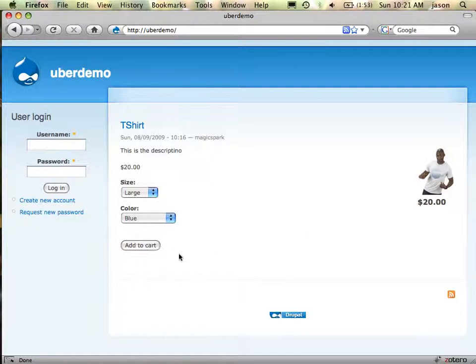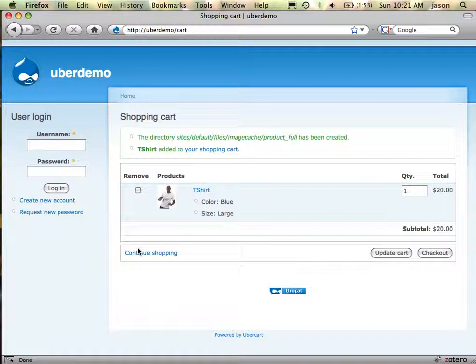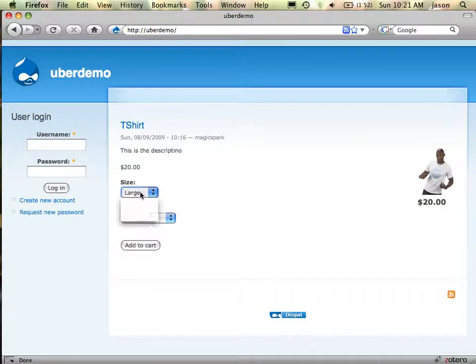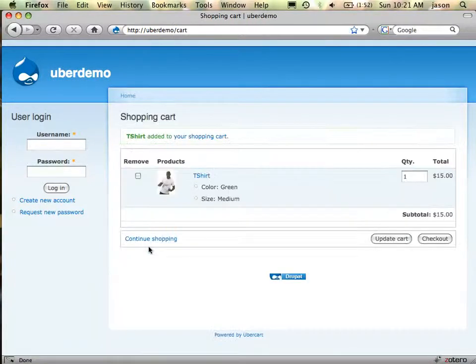All right, so right now I'm an anonymous user. I'm going to click Add to Cart. Let's try that green thing to see if that works. So let's do a medium and let's do green minus $5, $15. Okay? So just like that, I have a shopping cart that does stuff. Do you see how simple this is?